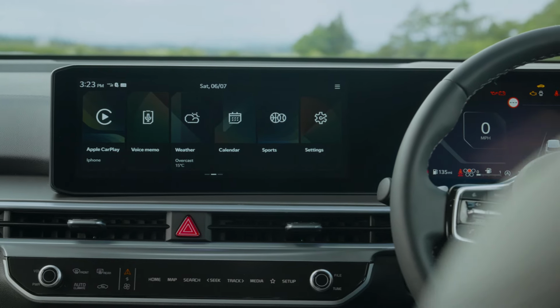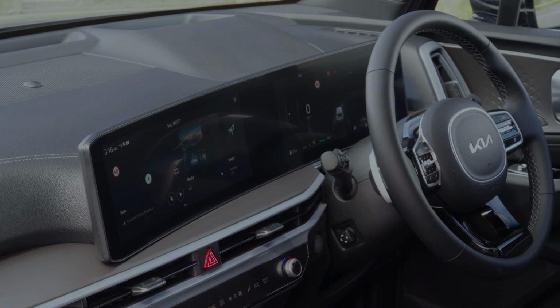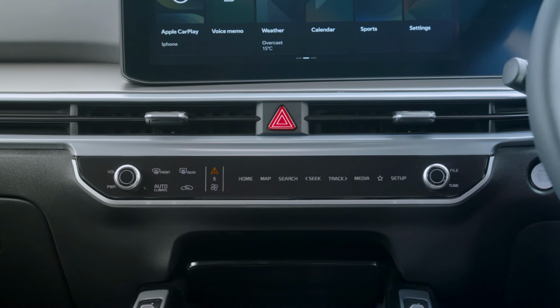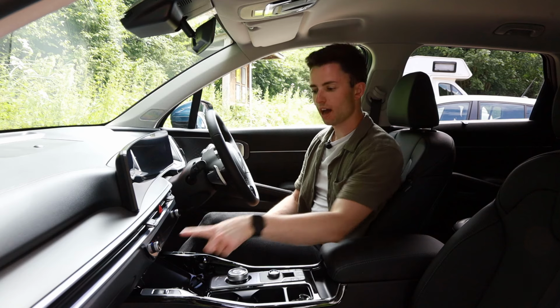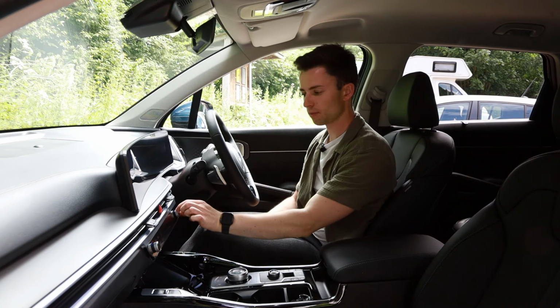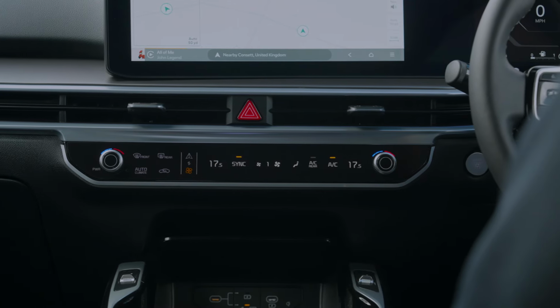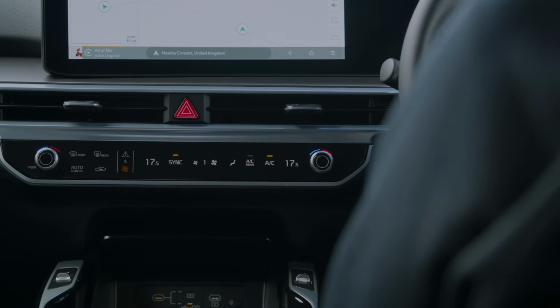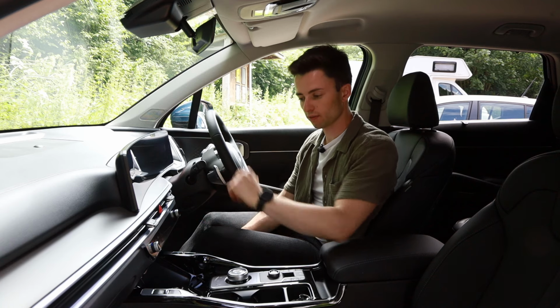If I turn the ignition on, you'll see that this section down here lights up as a panel, and this is your controls for both your infotainment and your climate control. If you tap this button, it brings up the climate control, and then you use these physical dials to adjust the temperature. So yes, you've got physical climate controls, but you do have to press a button to get to them if you've been using the infotainment system.